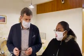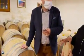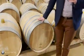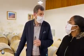I mean that every year we buy between 250-300 new barrels. That's a lot too. That's a big proportion of new barrels. And what about your barrels? Because I can see you have different sizes of barrel. Absolutely. We have the Bordeaux size, I mean, a barrel containing 225 liters. That's exactly the equivalent of 300 bottles.